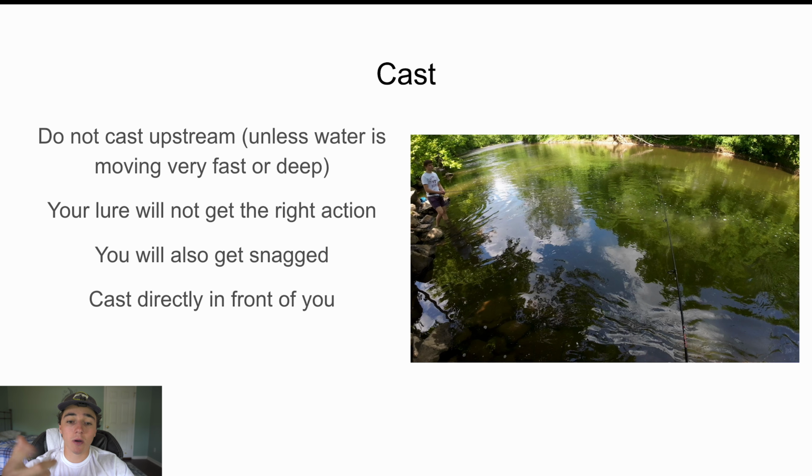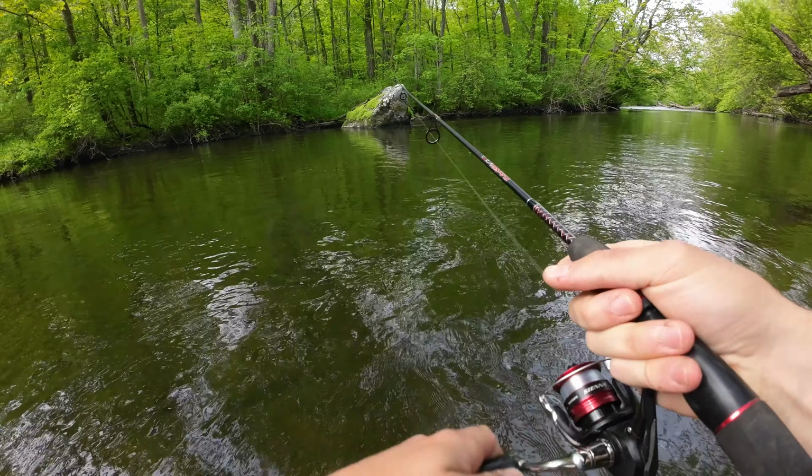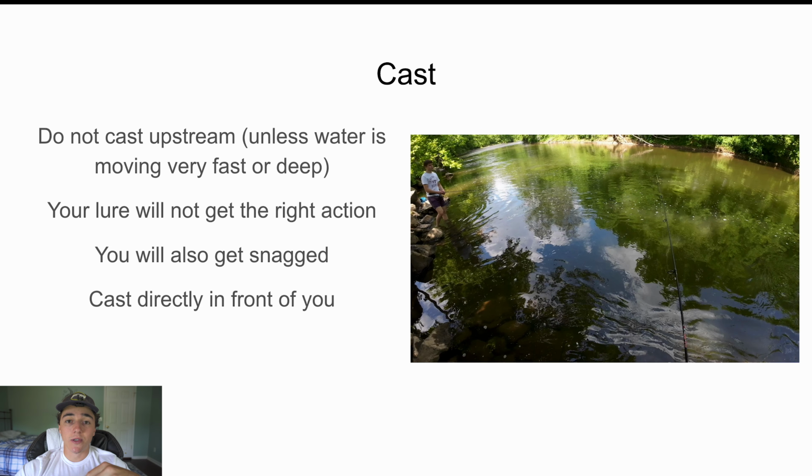So what I recommend is cast right in front of you, directly straight across from you, and you'll get a consistent action the entire cast because you're in the current and you'll have no problems. You still probably will get snagged because you're river fishing and there's rocks.